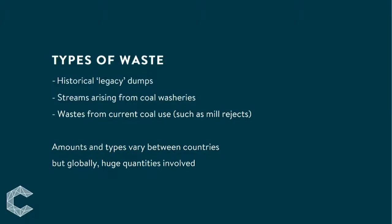Now, in the past, all of these have been dumped, and in some cases they still are. The amounts deposited vary widely between different countries and depend on a range of factors such as the type of coal being mined, the particular mining techniques, and the effectiveness of any coal cleaning processes applied. Despite the best efforts of the coal sector in some parts of the world to reduce the level of waste produced, large quantities continue to be generated and added to the world's already enormous stockpile.